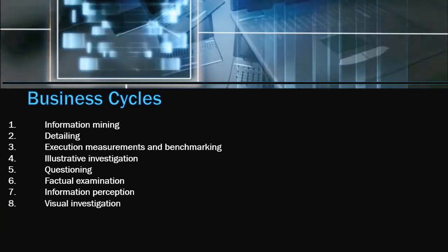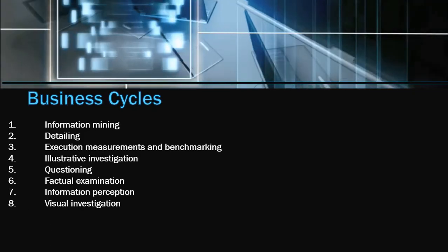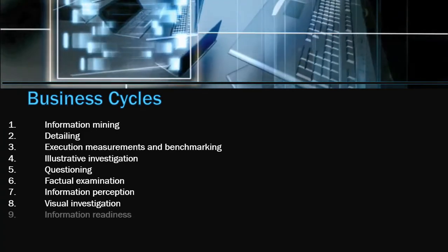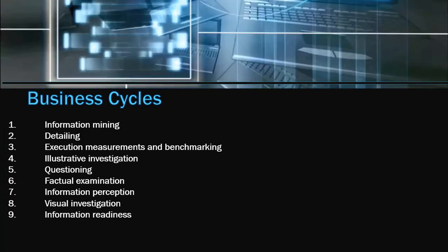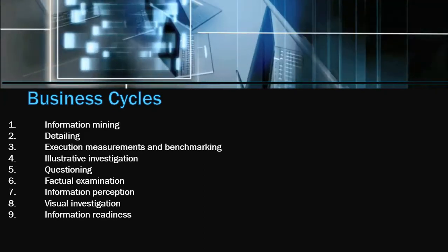8. Visual investigation, that is, investigating information through visual narrating to impart bits of knowledge on the fly and stay in the progression of examination. And 9. Information readiness, or ordering various information sources, recognizing the measurements and estimations, setting it up for information investigation.